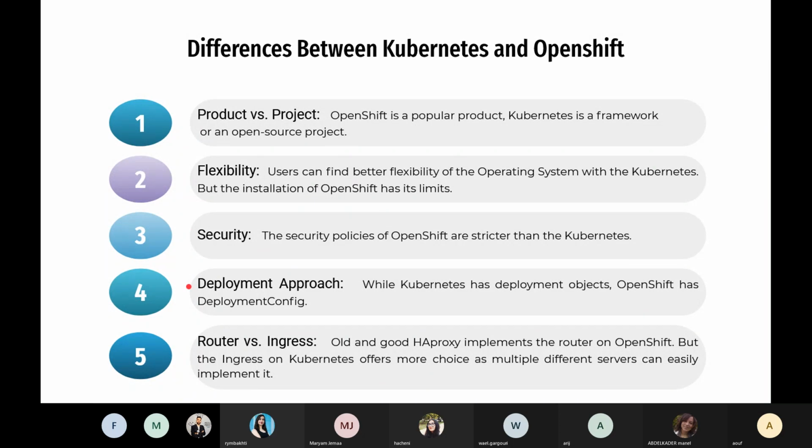Moving on to the fourth difference, which is deployment approach. The approach towards deployment is another difference between OpenShift and Kubernetes. While Kubernetes has deployment objects, OpenShift has deployment configuration. The deployment objects are internally implemented by controllers and are used for updating pods. On the other hand, the deployment config is not implemented by controllers through dedicated pod logics. While dealing with multiple and concurrent updates, it is wise to choose deployment objects as deployment config does not support it.